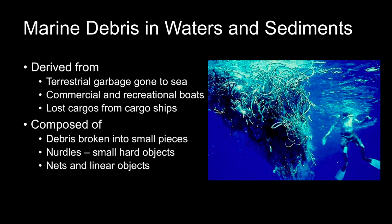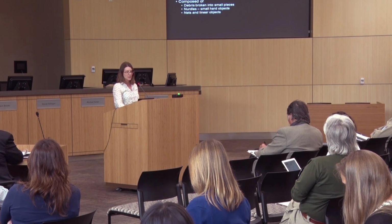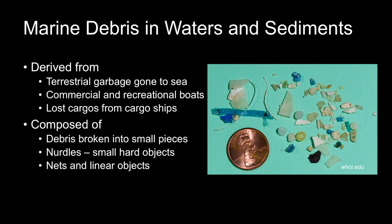What are marine debris composed of? Most of the time, these are going to be larger plastic products that are breaking down in the ocean through sunlight, through wave action and bacterial processes. So these are larger components. They're broken down into smaller pieces, and they're winding up inside of wildlife.